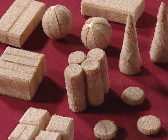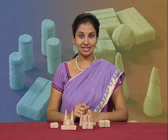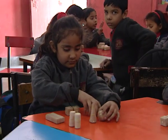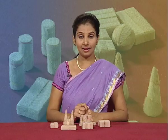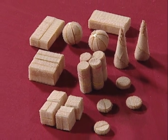How do these solid shapes help children in learning? The main objective is to provide hands-on experiences of all solid shapes so that children get opportunities to see, feel, and touch the various attributes of different solid shapes like corners, faces, and edges.